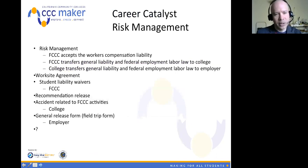So we're going to do a deep dive into a little bit of the Career Catalyst risk management, which there are a lot of questions related to, that many of you have to explain to your business offices. I want to make sure to spend some time to walk you through a bit of the legality of it. I'm not a lawyer, so I'm not going to use legal terms, but so that you understand the relationships of all these documents and the contracts and the waiver forms and things of that nature that you should be aware of, and should advocate for the use or not use of certain forms depending on your situation at your college. So, a little bit of the risk management.